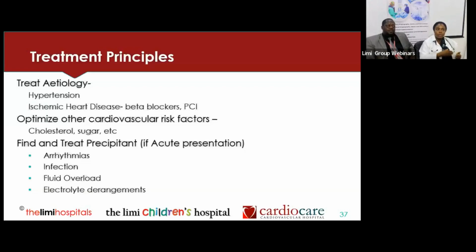Then what we can do is to find and treat the precipitant if they present to you in an acute state. So as we mentioned earlier, there are some things that precipitate heart failure. So things like infection. You may have a patient that has diagnosed heart failure and then comes in with symptoms, and his precipitant was a chest infection. I think that's one of the precipitants we have primarily here. Another is a patient that was hypertensive and then stopped their medication, maybe for a few weeks to a few months. That can be a precipitant into heart failure. Another thing is also fluid overload and electrolyte derangement.